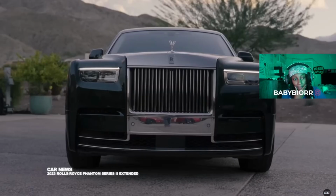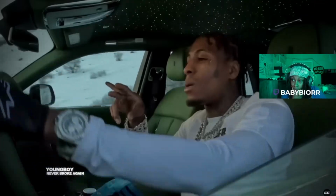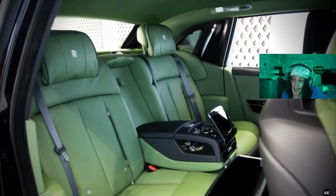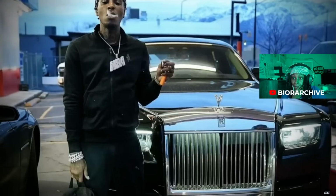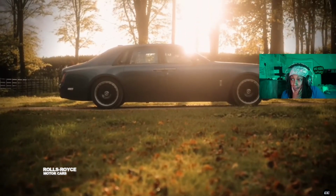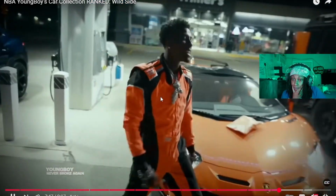Even though it's rear-wheel drive, Rolls be stacking it with snow-ready features. Heated everything. Starlight headliner, and this one got that custom puke green interior that screams never broke again. Now he might be chilling in Utah, but he's still the coldest to ever do it. What other rapper you know with a literal Phantom? And also, what other rapper you know with this next car?